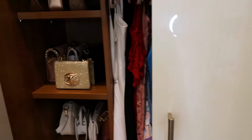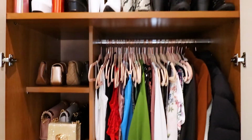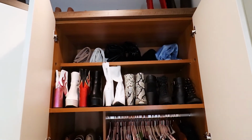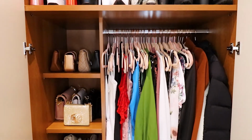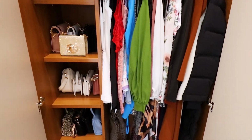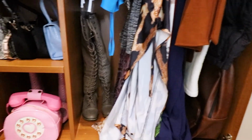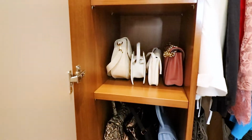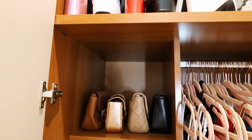And for the grand finale, the final closet, which was arguably the easiest one to do, but the first one that we did. So up top is boots, and up top is also boots, and up top is still some more boots. And then we have all of my longer coats and jackets here. We've got a couple over the knee boots back there. And then down here are all of my purses, the ones that I wear the most often. So yeah, it came out really nice.